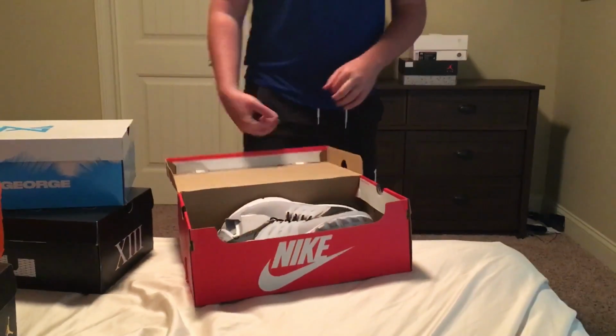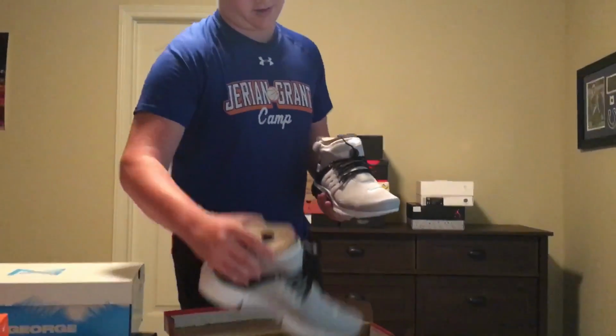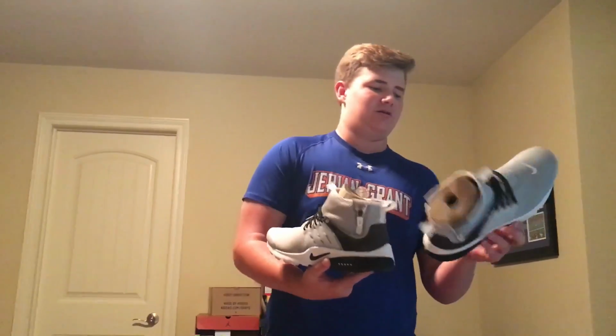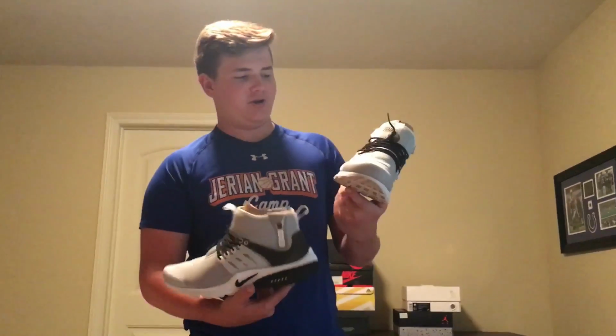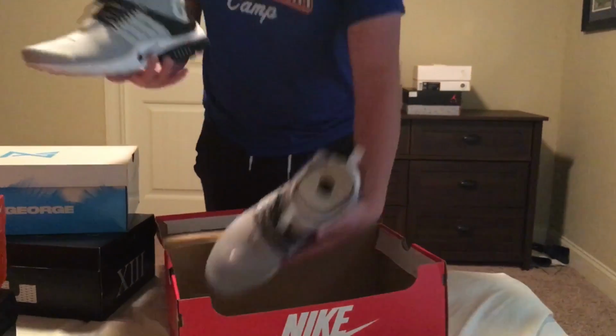Next up, we got a pretty hated pair. Nobody likes these but me. And Sean, if you're watching this, shout out to you. Presto boy. But these are a pair of Nike Air Presto mids. I really like these. They're different. I've always liked the Prestos, but I like the mids even better. I really want the acronym ones, but that's a whole other video. But these look good to me. They're pretty comfortable. They're different. They're nice to wear in the winter. So these are the Nike Air Presto mids.